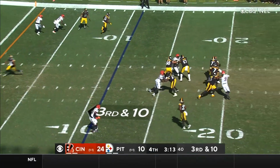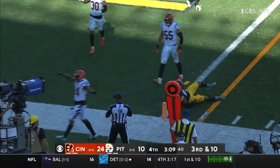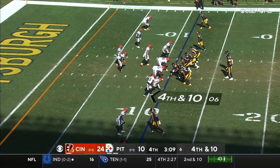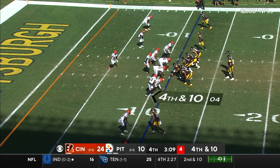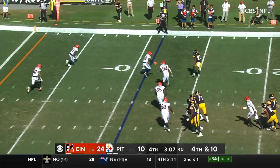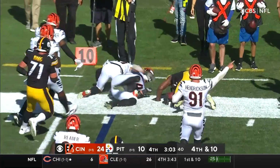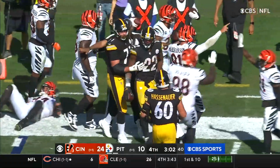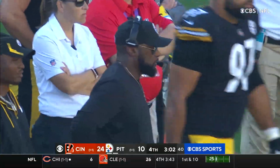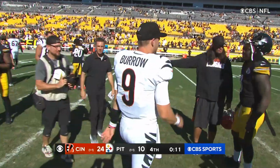Roethlisberger with a 3rd down and 10. Haig the block at the right tackle to the end zone. Incomplete and broken up by Von Bell. Here we go. 4th and 10. It goes to Harris. With a beat on him over there is Davis Gaither. And that was what they did. They put everybody at the line of scrimmage, made it look like they're going to blitz. Big win for the Cincinnati Bengals in Pittsburgh.